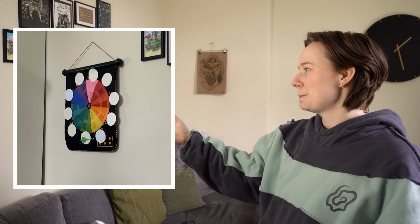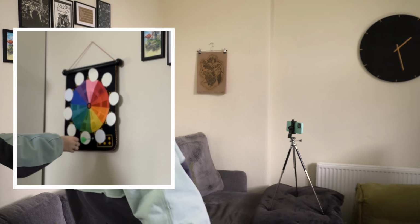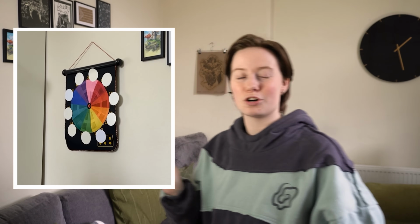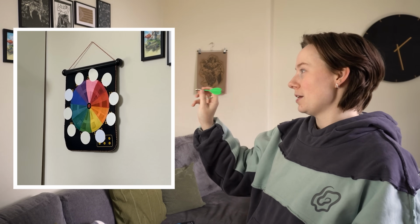Okay. That isn't my fault. If it skittles off the board, that is not my fault. But I didn't get a clear enough shot of where it hit before it did that. So we're gonna try this one more time.